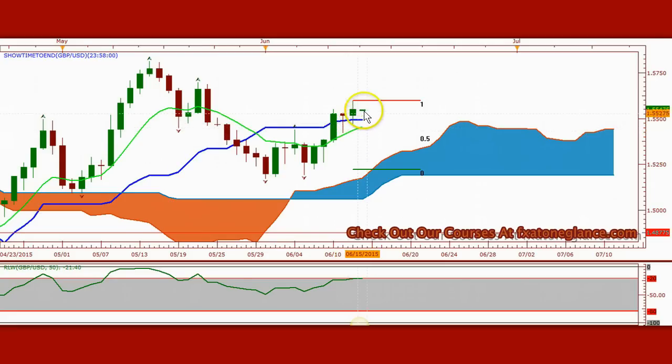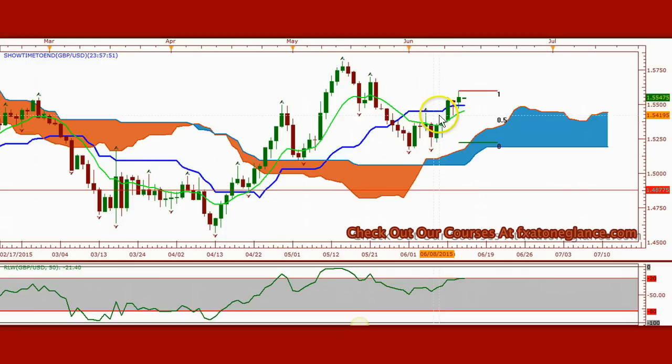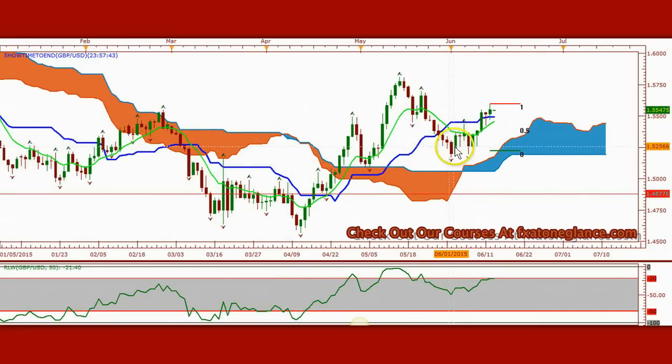If it doesn't pull back, then I'm really not going to make a big deal of this trade. What I looked at on the 4-hour time frame, looks like you had a bounce here at the Kijun-sen where price is holding true, but you have a TK crossover that's bearish. So we have some mixed signals here on the daily time frame.